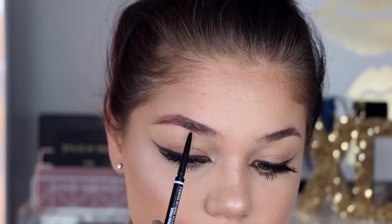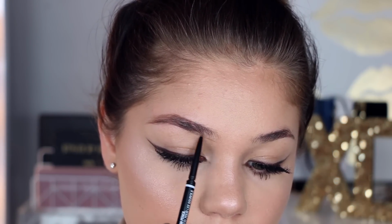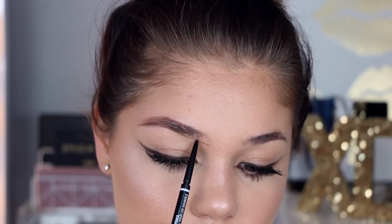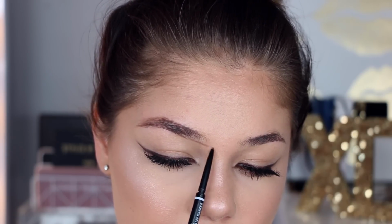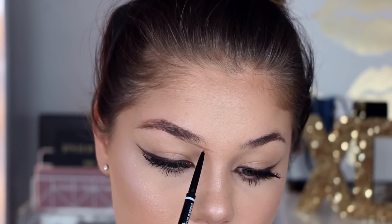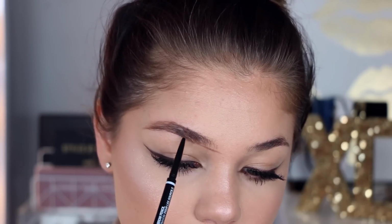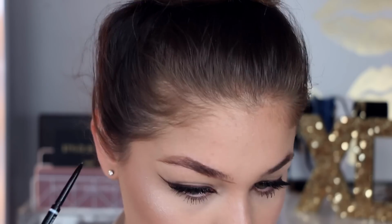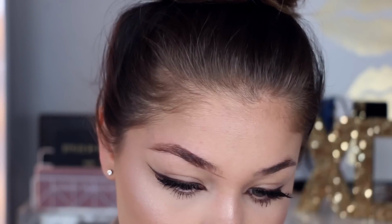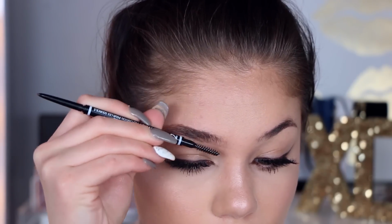So once I get to the beginning of the brow, you'll see I start drawing the line in a backwards motion, and that just kind of helps me out in a way where I'm not drawing a harsh line. It's kind of flicked and feathered. So then I will go in and draw little strokes upwards to create fake brow hairs, and then I'll go in with the spoolie and spoolie all of that out so it's not as harsh. And you'll see me go through with my finger and the spoolie here and there just to kind of get it feathery and ombre looking and not super drawn on harsh looking brows.